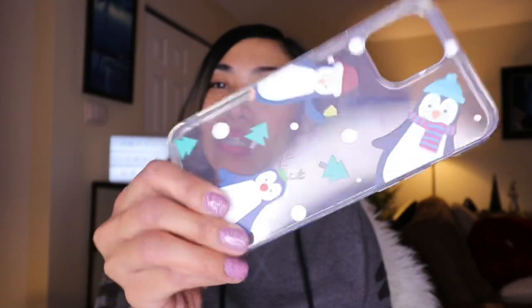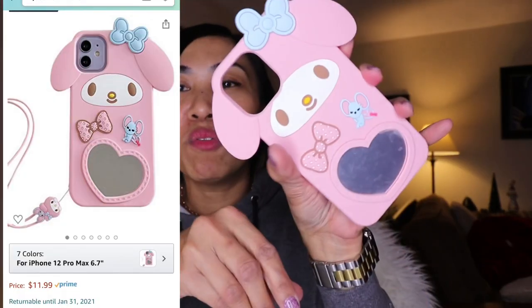Guys, I guess I bought an iPhone 11 Pro Max case here. Fifth case that I bought. This will be returned to its seller. I like it. It's Christmassy. But it's not for iPhone 12 Pro Max. And for the last one, ding, ding, ding, this cute little one.